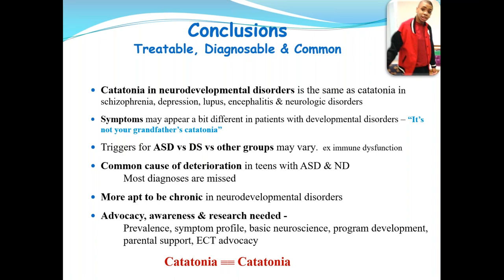The triggers may vary. In Down syndrome, we find that a lot of the patients who develop catatonia seem to have more severe immune dysfunction. I'm not sure whether that's a bias of our looking for it. And catatonia is common in teens and kids with Down syndrome and other neurodevelopmental disorders. It's more apt to be chronic in kids with neurodevelopmental disorders. And we need advocacy, awareness, and research to improve what we know, and also ECT advocacy.